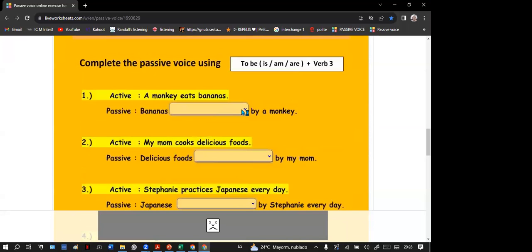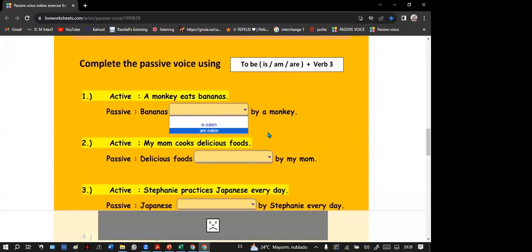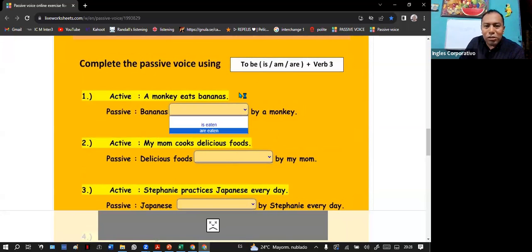So what you have to do is to choose one of the two options, right? A very easy exercise. Can you send us the link on the chat? Just give me a few seconds, it's loading. Okay, so here you have the active sentence, a monkey eats bananas, and you have the passive voice, you have to choose the correct option. You have only five sentences. Remember that you have to use the verb to be plus the past participle. Do you have any question?